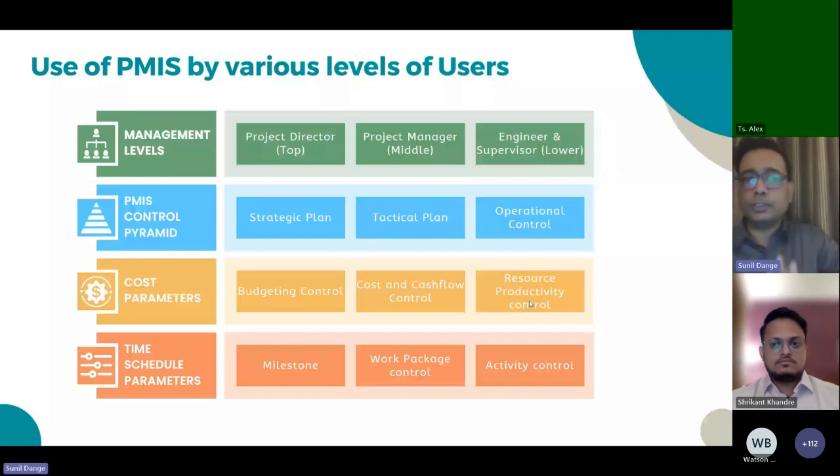So this is where we need to help each one of them perform their duties. As I said, each one of them has the responsibility on their shoulders to deliver the project successfully, but each one has different expectations and different needs while executing and monitoring the project. This is how it explains.